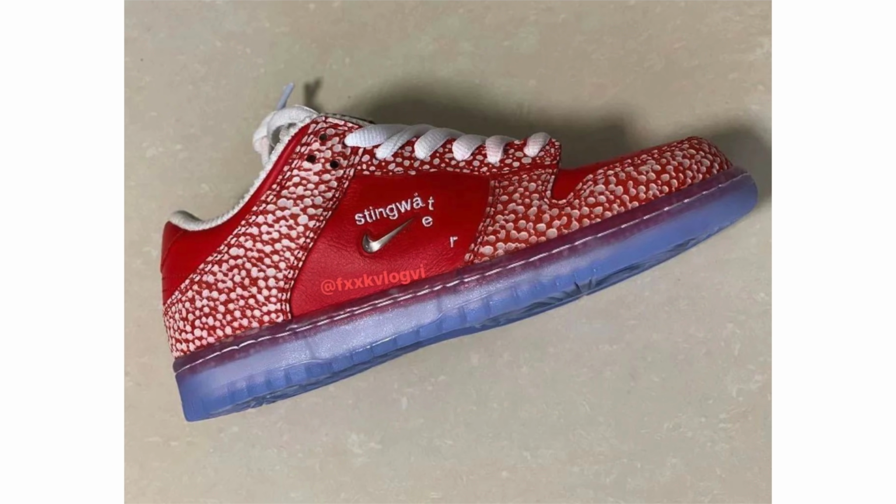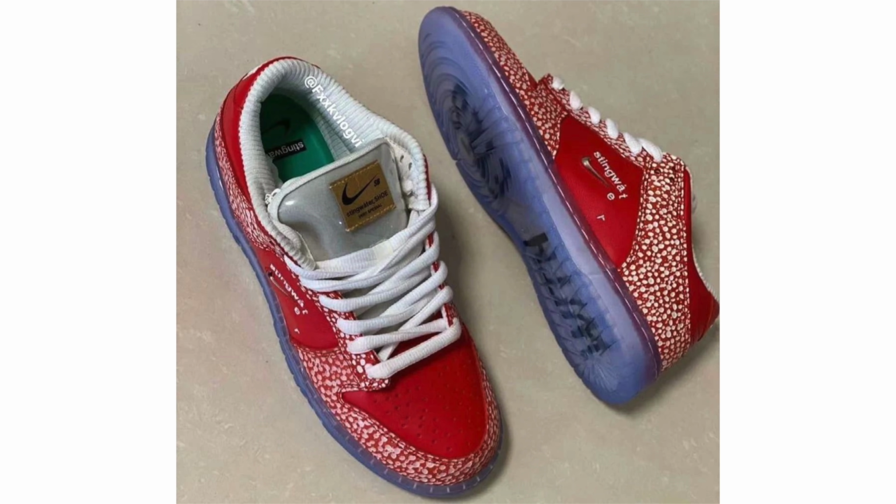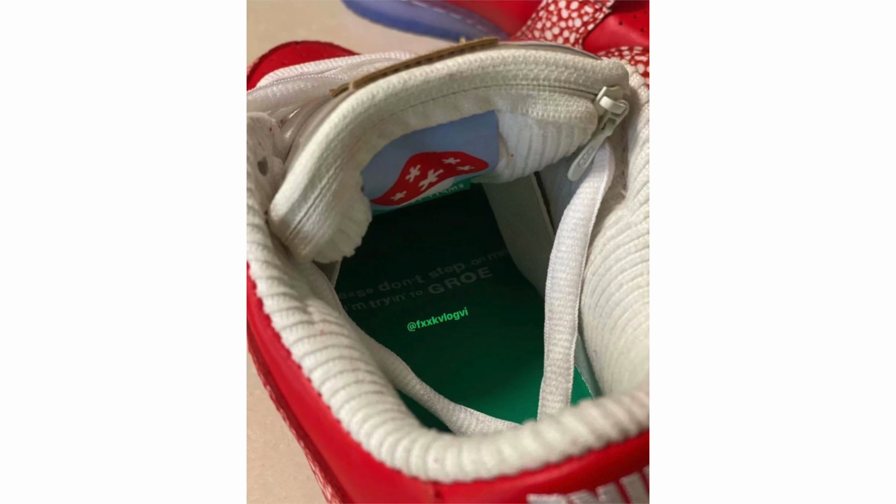New images of the Stingwater Nike SB Dunk Low have recently leaked, and this shows off a few different angles. On the inside of the tongue, it actually features a stash pocket, and then we have a cartoon-like mushroom. The insoles are green, there is some text on it, I can't really make it out. And then the translucent outsole, it reads plant emoji, I believe. I know that it says plant, I just can't make out if that's emoji or a different word, so if you know what that actually is, let me know down below.